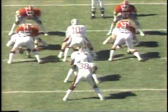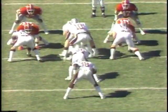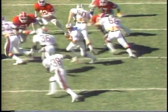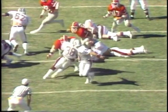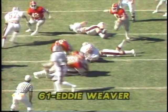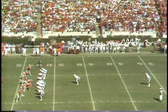From the middle guard position, hit Rodgers just about the time George got the ball. So Johnny Wright, the fullback, had carried it on the previous play, found some room, but this time, no place for Rodgers to go. Weaver just whips his man, and Rodgers has, as you said, Keith, no place to go. Great defensive play. Eddie Weaver is 6 foot, 270.